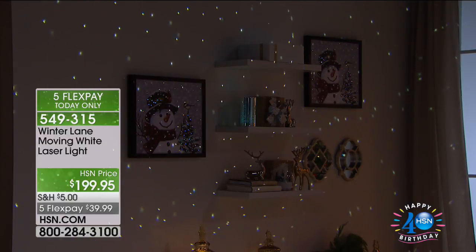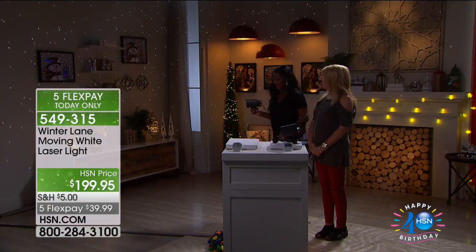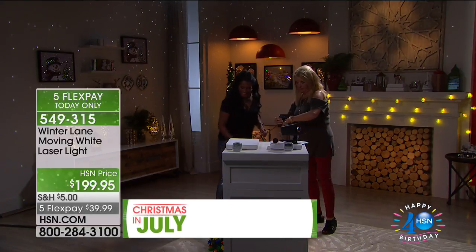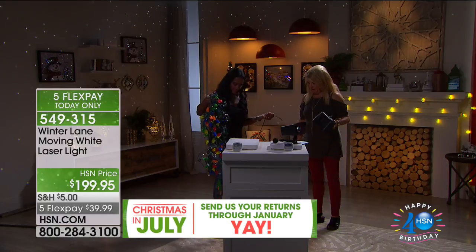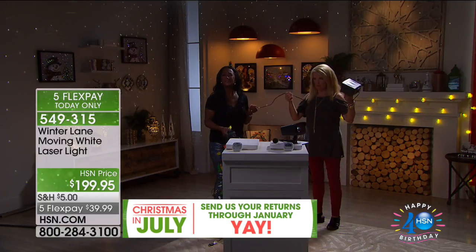So if you want that lovely circular movement, I can move in really close, or I can pull away if I want to cover a larger area. I wanted to show you, Suzanne, if you could hold the base for me. Sure. I'll have to move all of these lights that I dropped on the ground. But what's wonderful, look at this mess, how tangled it gets. The cord is 20 feet long, so you don't have to worry about an extension cord.